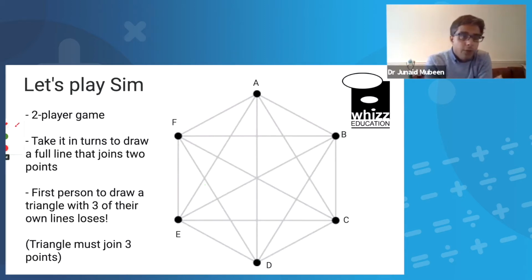But Fiona, you're going to go first. So you want to go red or blue? I'll go red. Do you want me to draw the line, or are you going to draw it for me? I think, yeah, I'll do it, and just tell me which 2 points you want. Okay, I'm going to go right down the centre from A to D. From A to D. So hopefully you'll all see that.